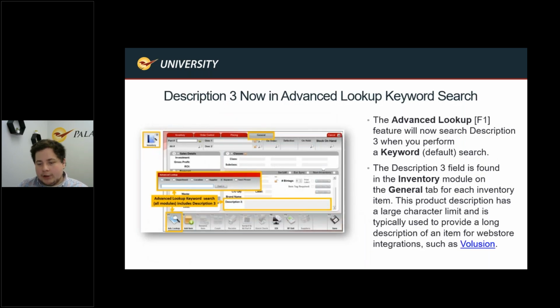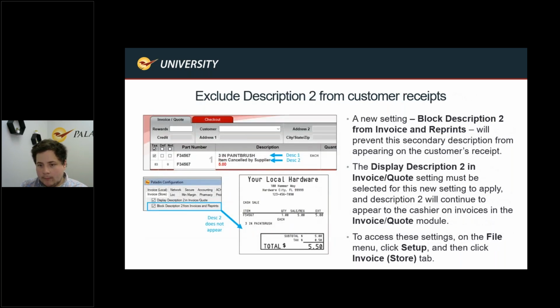All right. Same thing, kind of an advanced search criteria here. We got description 3 will now be in advanced lookup. So if you have some keywords set up in description 3, you can now go ahead and hit F1 search, and search for some keywords. Like, oh man, I don't remember description or part number, but there's something in description 3 that I had set up. You can now search that in advanced lookup. Pretty cool. Which is really helpful for Revolution customers, by the way.